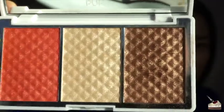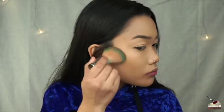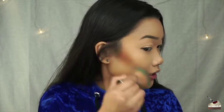It has a bronzer, highlighter, and a blush. Alright, just looking at this, it looks super shimmering and so pretty. It actually has a good size mirror too. And I'm probably gonna take this on the go just because it has highlighter, bronzer, and a blush. Right now, let's take my bronzing brush. Very pigmented.